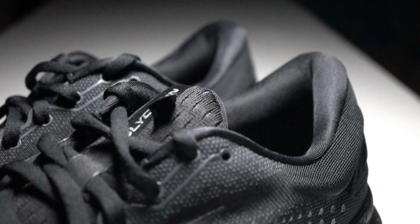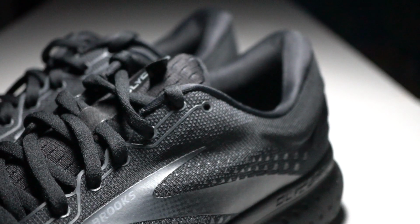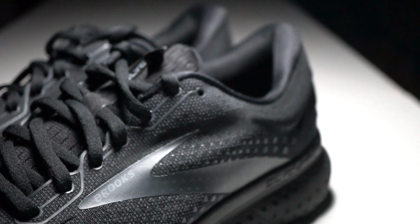And I've been surprised by the Glycerin 18. I love the way that this shoe looks. I love wearing this shoe around. I think it could be a great casual shoe. I think it could even be a really great gym shoe as well. I think it's a pretty good running shoe.